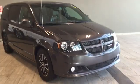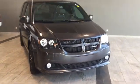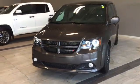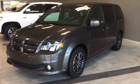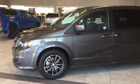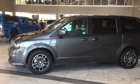Under the hood, you'll find a 3.6-liter V6 engine and you'll be riding on top of 17-inch alloy wheels. Some of your exterior features include a power liftgate and side doors, plus a remote start for your comfort and convenience needs. Now why don't we head inside and see what else this caravan has to offer.